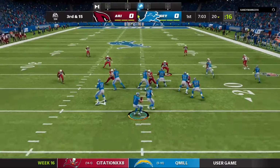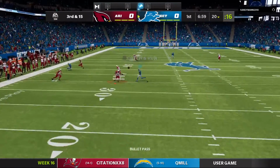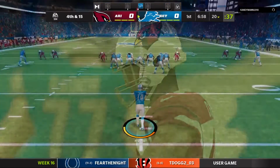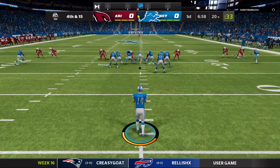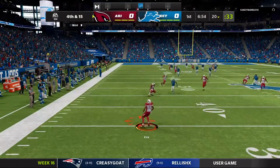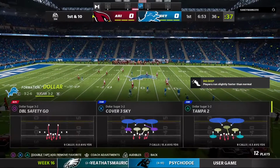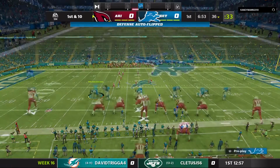This is 3rd and long. And oh, that nearly an opening drive INT, but it does fall incomplete. Not the way you wanted to start this ball game as it brings up 4th down. And the punt team on now as this one's sent away. And a fair catch taken back near about the 35, 36-yard line. A 40-yard punt, no return. And the Cards will take over 1st and 10.